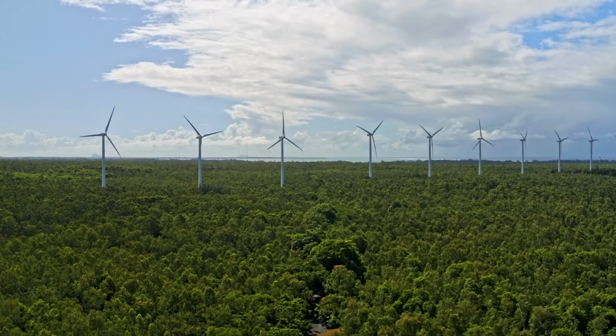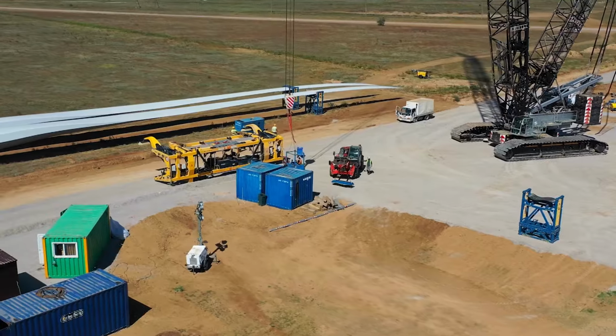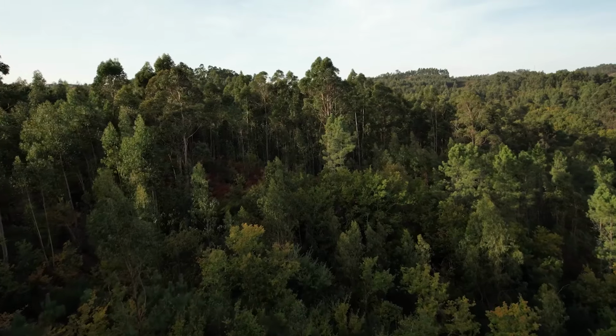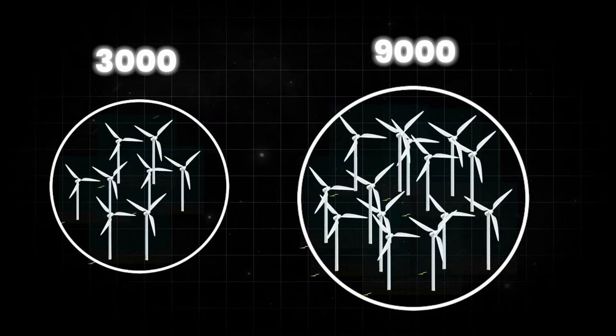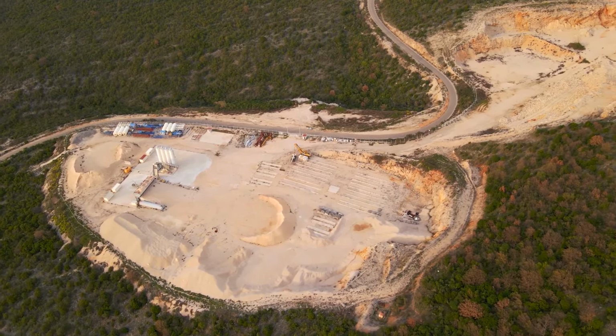Over 3,000 wind turbines already spell disaster for our landscapes. Picture mile after mile of towering metal giants where there used to be rolling hills and vibrant forests. Now imagine that number tripling to 9,000. The sheer scale of environmental destruction is staggering.